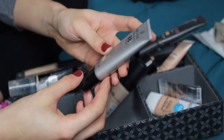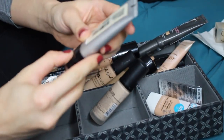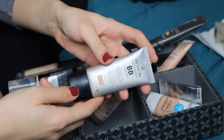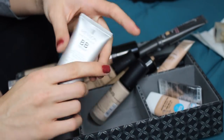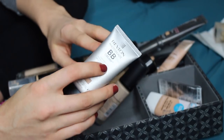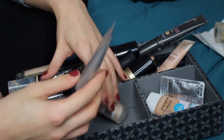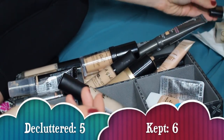One that I will be passing along is this Revlon Photo Ready BB Cream. This is in the shade Light. I'm not really a BB cream person per se. I do like the Bare Minerals tint and moisturizer thing, but I'm not really a BB cream person. This is kind of old and I don't support Revlon anymore, so I am just gonna go ahead and get rid of that.